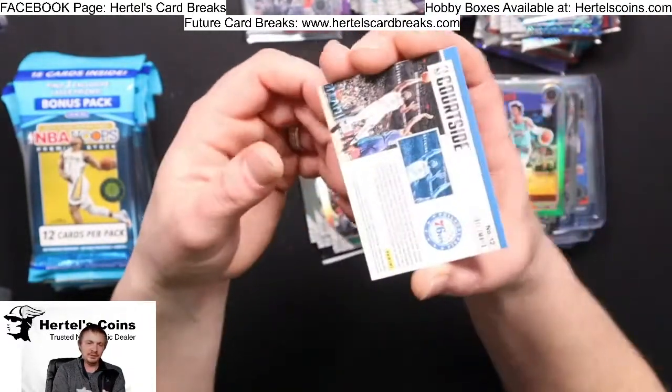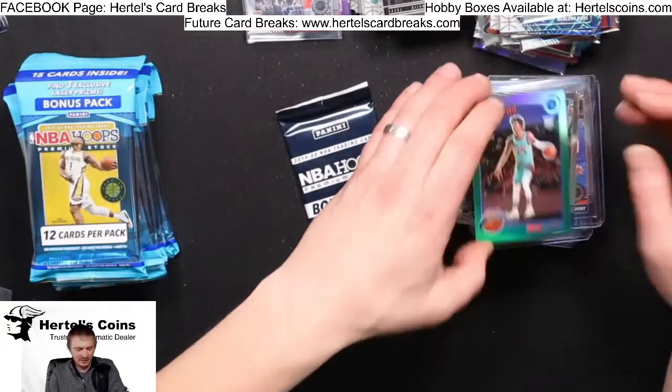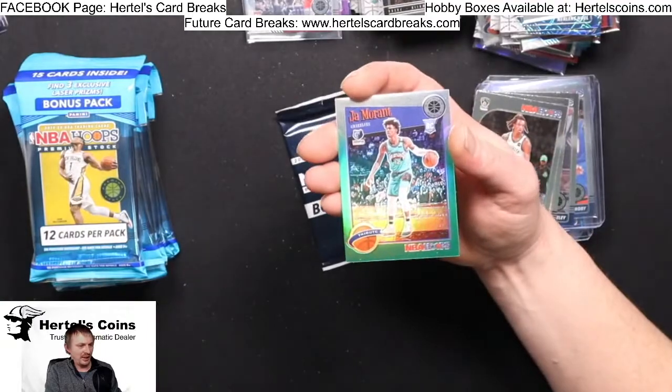Courtside Joel Embiid. Got another Ja Morant. Where's our Zions?